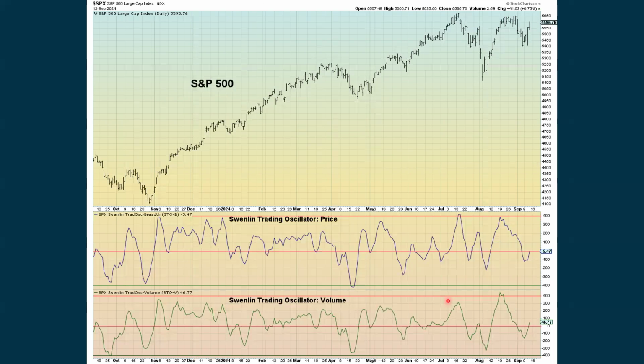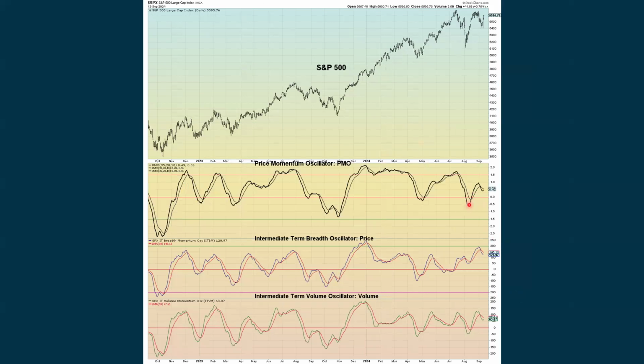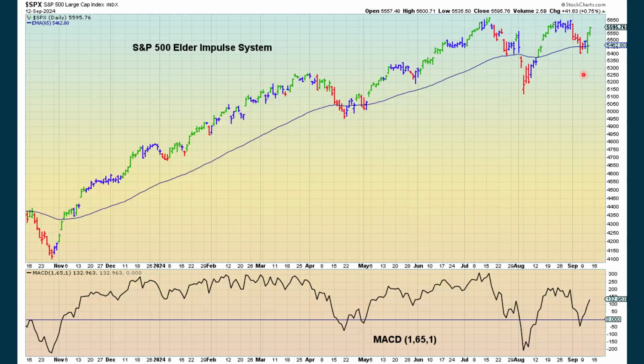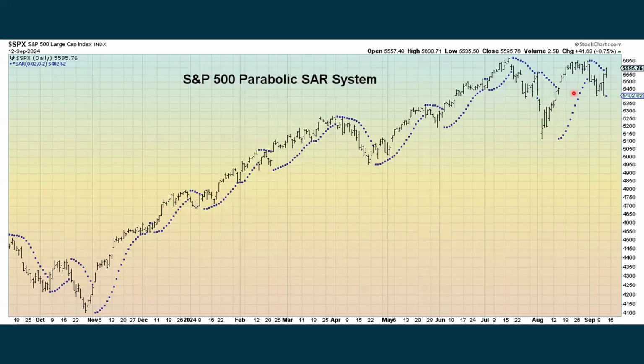And looking better here with the Swenlin trading oscillator, just slightly negative based on price. We've crossed back over and are positive now based on volume. So this is really improving as well. The momentum is turning up, but we're still negative. And when you break it out based on price and volume, they're still below their moving averages. Going back up with the PMOs that are rising, flattening out with the buy signals after it had been declining, turning up just ever so slightly with the PMOs that are above zero. And we continue to be positive with the Elder's Impulse system for the S&P.